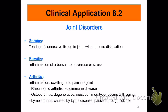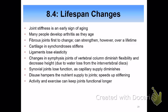Sprains, tearing of connective tissue. Bursitis, inflammation of bursa. So that little balloon sac that we talked about is inflamed, it's enlarged, and you may have to get fluid drawn, right? So you've heard of people getting fluid drawn from their knee. And then, of course, arthritis is swelling or inflammation, pain in that joint. Rheumatoid arthritis, that's where your immune system actually attacks your joint. So that's a common type that is not fun, but kind of interesting, how your immune system actually attacks yourself, an autoimmune disorder.